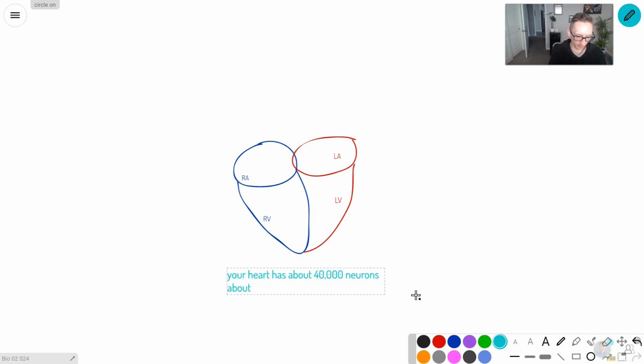About half the brain of a fruit fly. So if you see a little fruit fly flying around, you'd be like, man, my heart's got half of its neurons in my freaking heart. All right, and what are they doing?